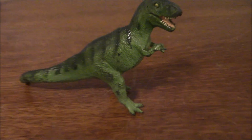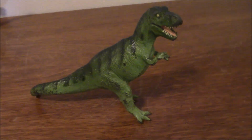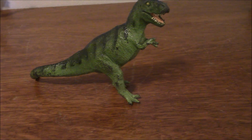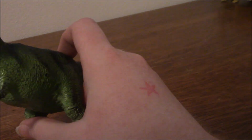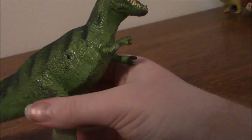So nowadays, going on eBay, this thing could potentially go for quite a bit more than that. So I've been quite lucky with finding Carnegie figures like this, and I'm very appreciative of that. In terms of overall detailing, the figure's not amazing by any means, but it's not bad looking either. I don't think this looks bad necessarily.